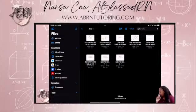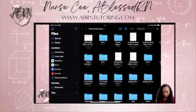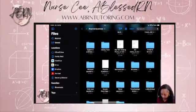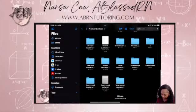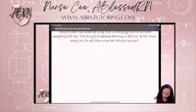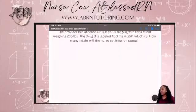So let's see. We did a BSA. We can do some weight-based. We can do some safe dose. And I got to find a fluid one. All right, weight-based. What's this say? All righty. These are my absolute favorites.